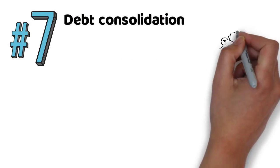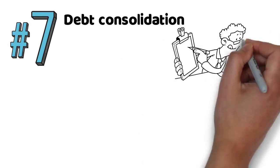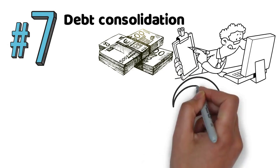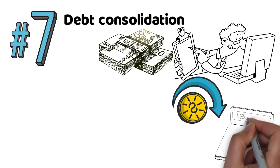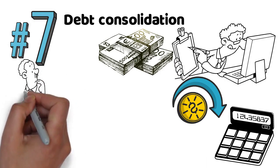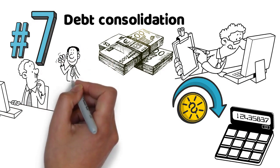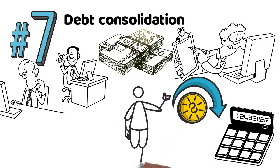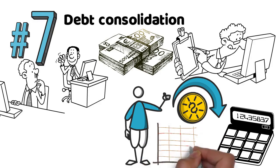And number 7, debt consolidation. Debt consolidation is a good way to get rid of high-interest credit card debt by putting it all into one loan with a fixed monthly payment. By making a balance transfer, you can combine your debts, like we mentioned previously. But you could think about getting a loan to pay off your debts or even a loan against the value of your home. Debt consolidation can make it easier and cheaper to pay off your debt, but only if the interest rate on the debt consolidation loan is lower than the interest rates on your credit cards.